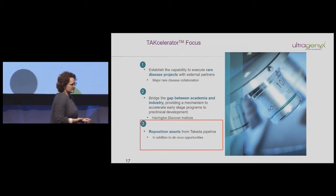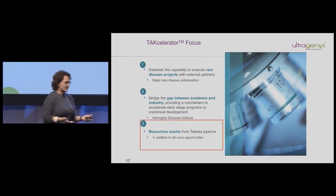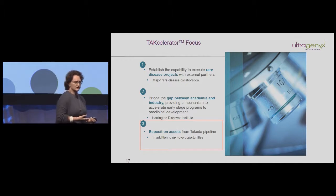As you can see, this is the official Takeda slide on what the Techcelerator is focusing on. And you can see that the first bullet is to establish the capability to execute rare disease projects. And the last bullet is specifically to reposition from the Takeda pipeline and find new indications for their compounds. So they're a very good partner for us. And we hopefully will have a few interesting stories to tell on how we repositioned drugs that they originally developed for very big indications like CNS and cardiovascular indications, and we're taking them into rare genetic diseases.